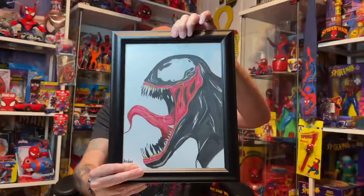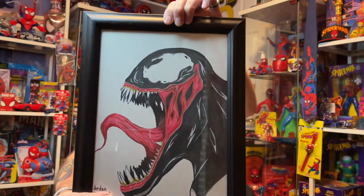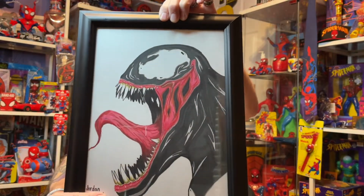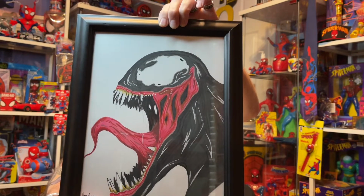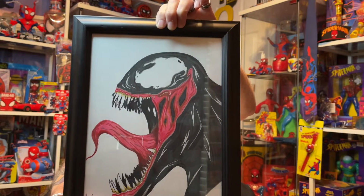As I said, Jordan made me that awesome Spider-Man picture, and another time, she brought me this masterpiece. As you can see, Venom in his full glory, tongue out and everything. So amazing. Thank you again, Jordan. This is amazing. I love it. It hangs on my wall in this room.